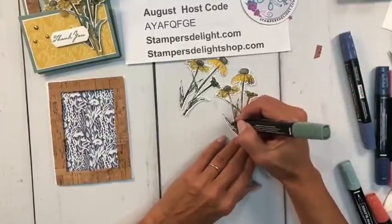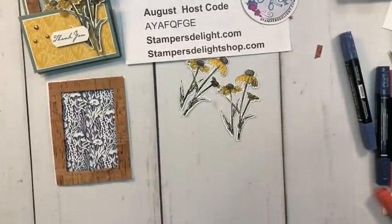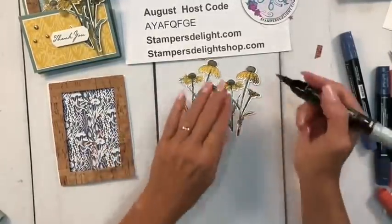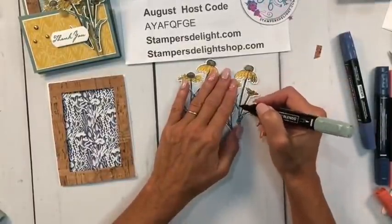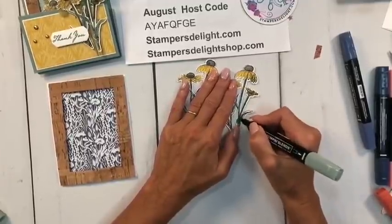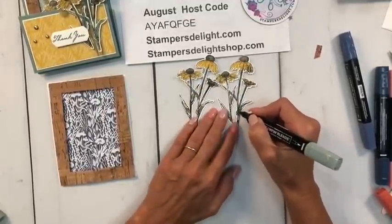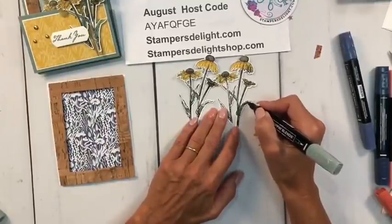But you know, sometimes when you want to start creating but you're not sure where to start, again, I take the colors they say that match the designer series paper, and I start with that. And I find after a couple of cards, I start thinking, oh wait, I can do it with this color, or I can do it with that color. So it's just a little tidbit for you.